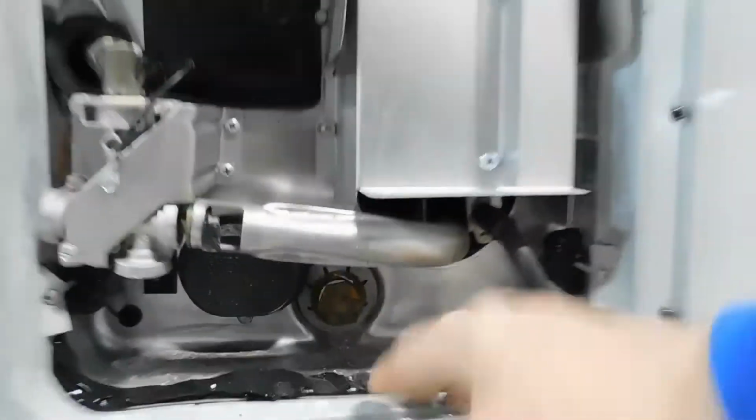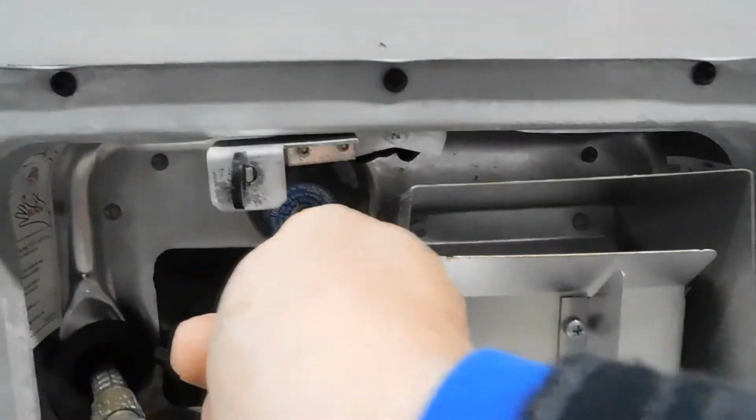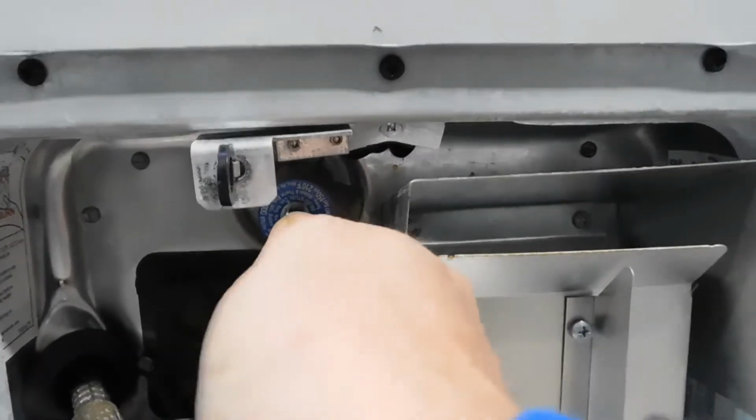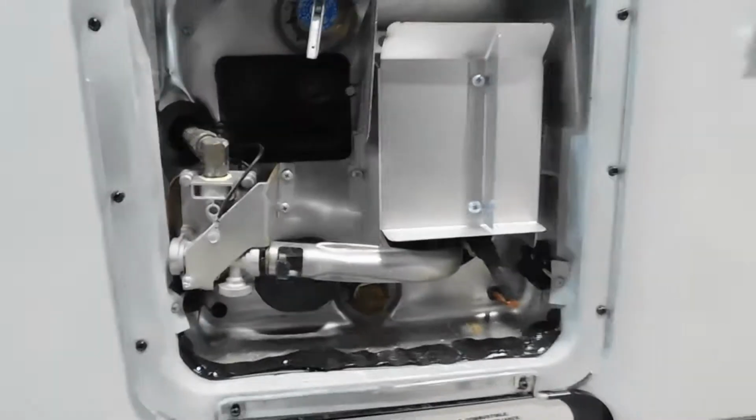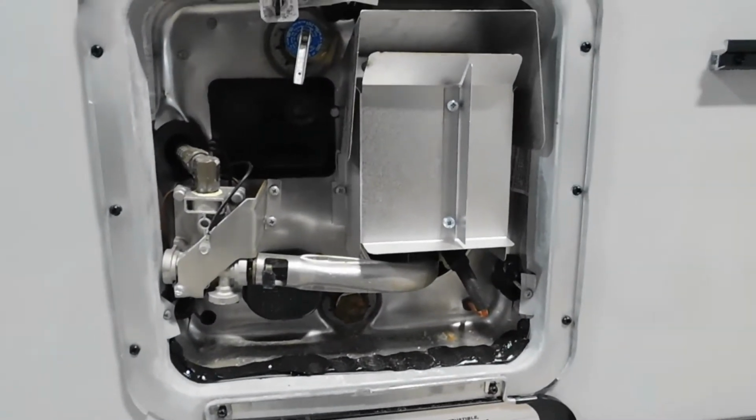After your water's been running for a little while, you're going to come up here and pull on this pressure release valve. It's going to let air out of the lines until it's full. Once you get a nice steady flow of water going, you know your hot water heater is full, and you can turn it on from inside.